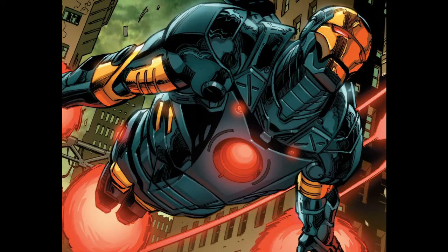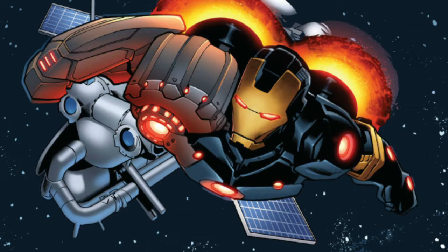At number 5 is the Model 42 armor. This armor made its debut during the Marvel Now era after Tony's return to Earth from his run with the Guardians of the Galaxy. Tony referred to this suit as the Modular Armor, meaning it could adapt to any situation via a mobile armory controlled by Tony's AI. This armor also sported a different color palette, with Tony preferring the black over the red.